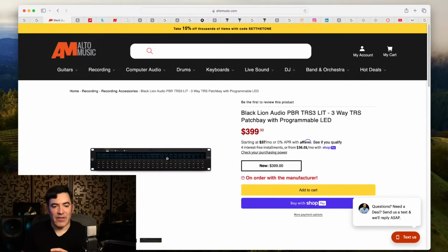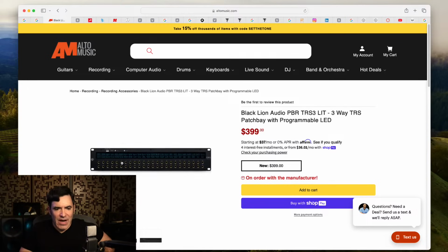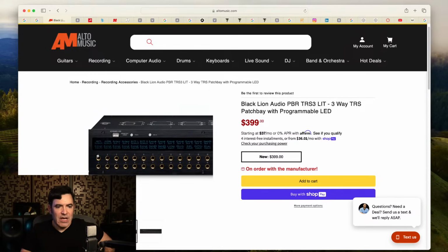Okay, next big thing on the analog meets digital front, that as soon as I saw this, I thought, oh, of course. Why didn't someone make this earlier? Black Lion Audio has come out with a patch bay that has an LED display on it. This image is a little small here, but you can get either this TRS version or the TT version, the Bantam version, and you can program in either by plugging a keyboard into it or using a little USB stick, programming in an LED readout of everything that's on your patch bay.